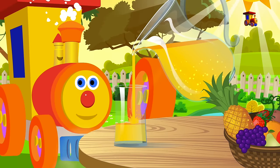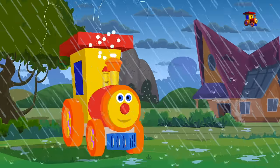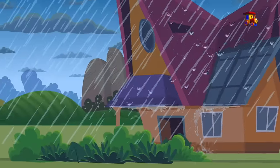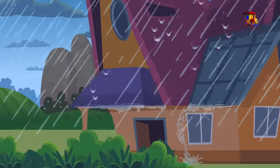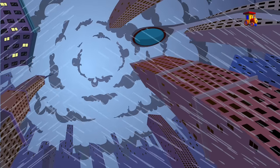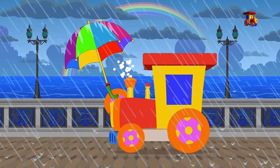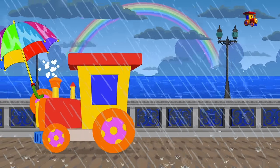I am very wet today, and I can tap, tap, tap all day. I can see that it is rainy time. The weather where we have lots, lots of rain.